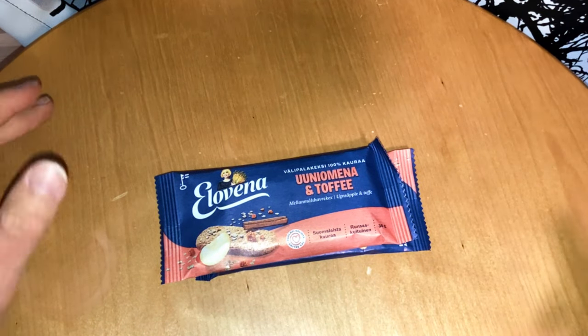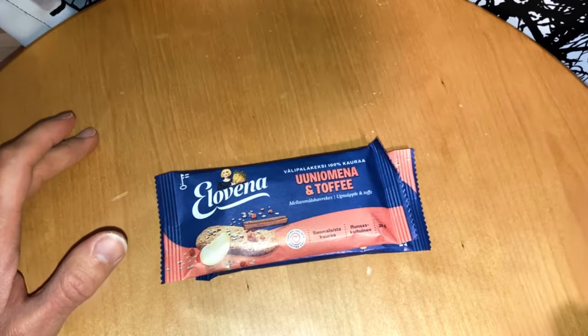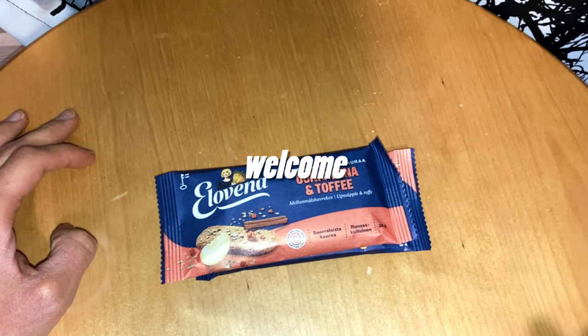Fall is here, and that means apples. But who wants to eat just regular apples when you can eat baked apple with toffee?